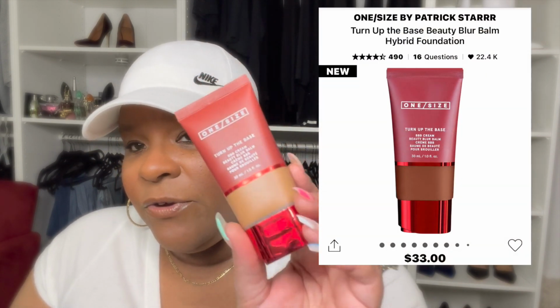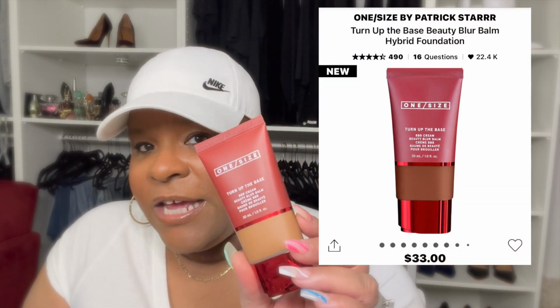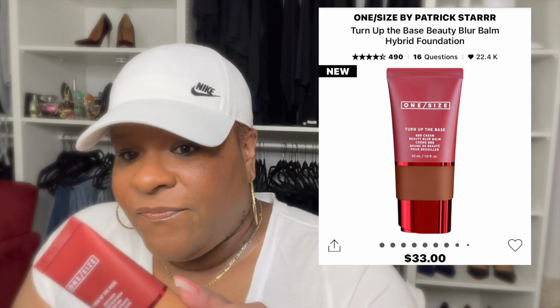This one is a newer foundation. This is the One Size Turn Up the Base BBB cream. This is a nice everyday foundation. Well, I don't believe in special occasion foundations, so all of these are everyday foundations, but this is definitely one of those. Just go ahead and throw it on. It looks really, really nice.